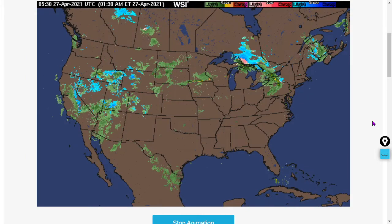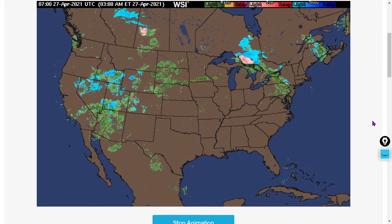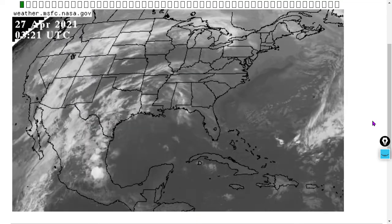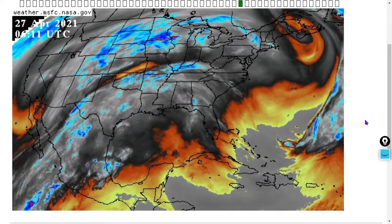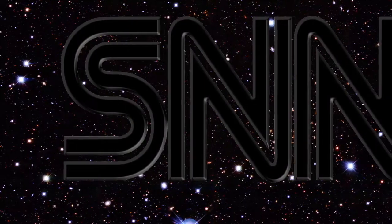So once again, there's the U.S. Doppler radar map. Here's the cloud layer. And there is the water vapor. And that's today's meteorology segment.